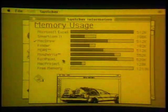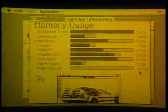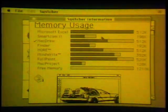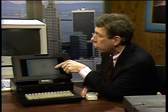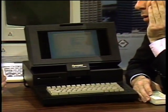And I just want to demonstrate to you where we are in main memory right now. I've got 8 applications loaded at the moment using 2.9 megabytes, and there's 1.2 megabytes available for additional work. Any compromises here in making the Mac portable? Have you lost anything in the Macintosh?